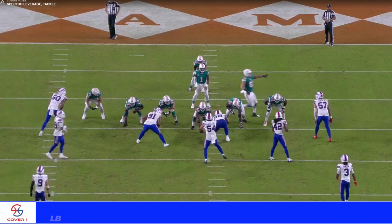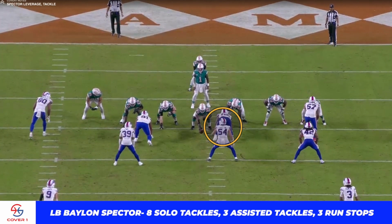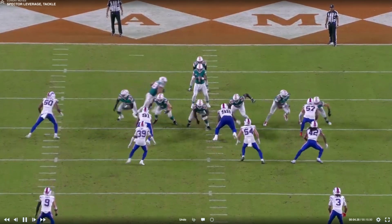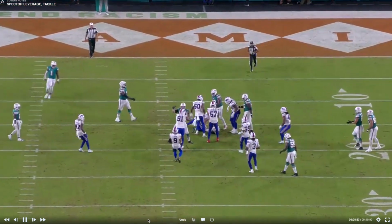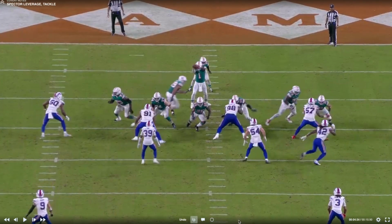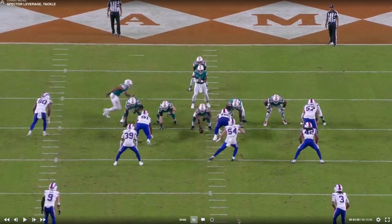Speaking of Baylon Spector, watch this run stop on Devin Achane. It's only a 1-yard gain, but look at the recognition. You see him calling out the tight end in motion coming across the screen. That tight end goes out wide to kick out Dorian Williams, and Spector immediately fills on this play. So watch as the Dolphins shift that tight end across the formation right at the snap.